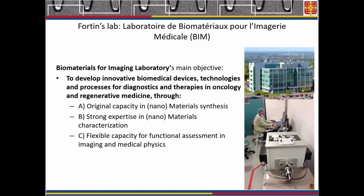The main objective of our laboratory is to develop innovative biomedical devices, technology and processes for diagnostics and therapies in oncology. We align our main research activities according to three pillars: nanomaterials synthesis, strong expertise in nanomaterials characterization, and a flexible capacity for functional assessment in imaging and medical physics. We always try to master a very focused series of nanomaterials synthesis, mainly iron oxide nanoparticles and gold nanoparticles. My students know very well about this.